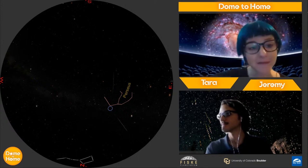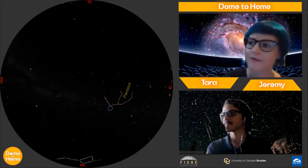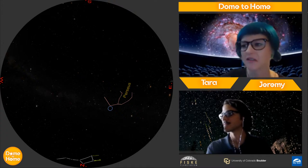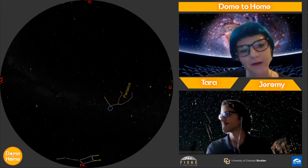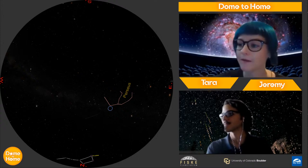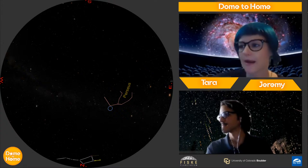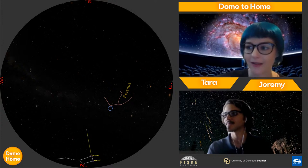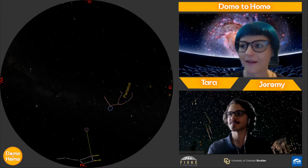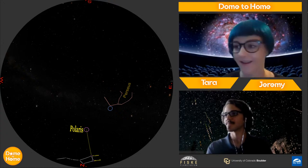So if you can find the Big Dipper on your northern horizon, that's one way to find Perseus, if you can't just draw the connection with your eyes. There are these two stars on the end of the cup. If you were to draw a line with those stars going straight up, you would get to a very important star. That one right there. That star is called Polaris, also known as the North Star.